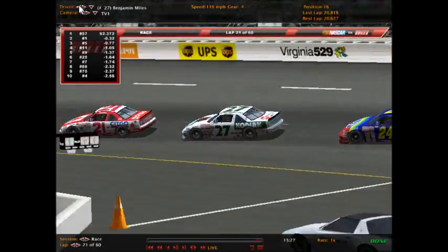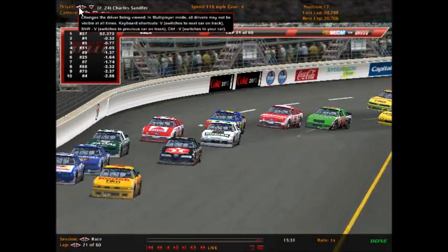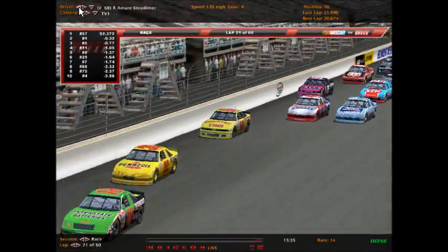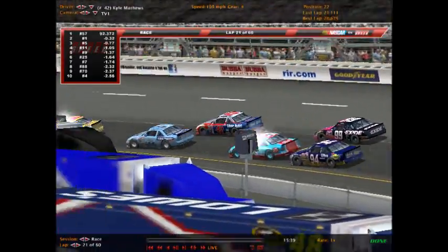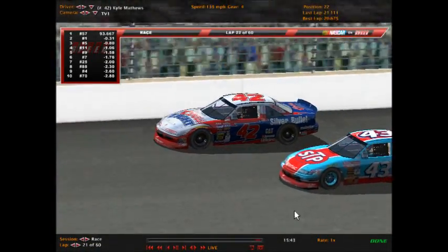Benjamin Miles running 16th. Charles Sanford dropping to 17th. Whoa, Miles got a little cozy there with Quentin Moore and Dawson Wesley. Look at this, three wide almost. There's Seth Cole going inside of his buddy Kyle Matthews, dropping back in the field, and so has Levi McIntyre in the 99.